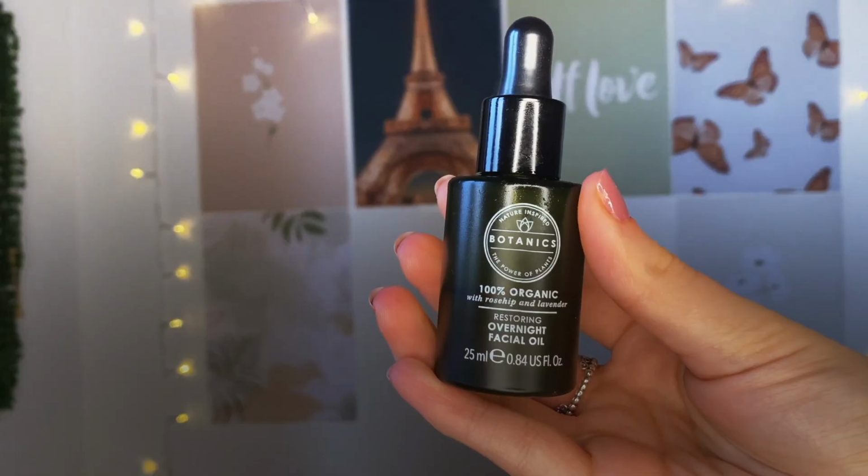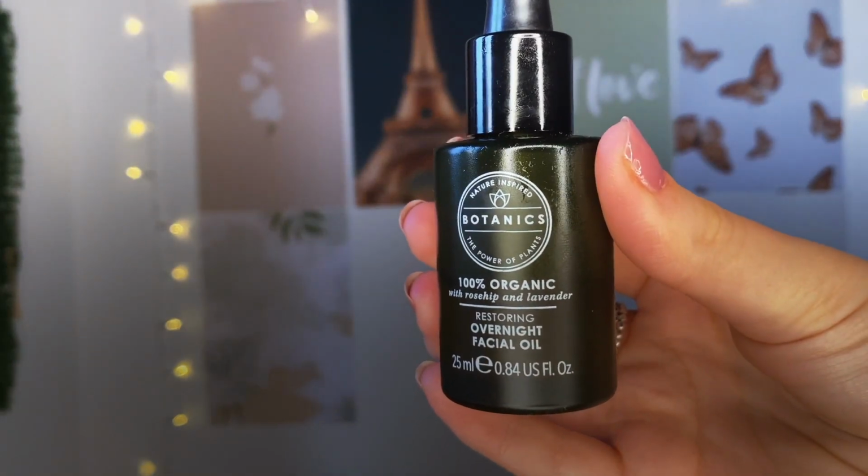The next product I would use is this Botanics 100% organic with rosehip and lavender restoring overnight facial oil. I would use a facial oil overnight. If you're looking for a facial oil, then I recommend this. It also helps when you use a Jade roller. When you put a facial oil on your face, it will be easier to roll this around your face, and it will reduce the puffiness on your face if you feel very puffy on that day. Yeah, so I'd recommend a Jade roller, and it does help for under your eyes as well.